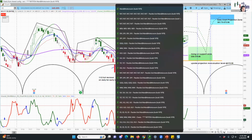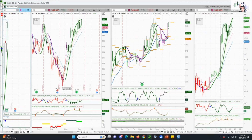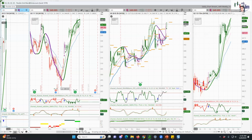One more piece of information that I wanted to share as part of what we offer is that you get access to what we call our raw multi-time frame grid, a chart streams grid, where you can plug any symbol of your choice into it. And it's really helpful as you want to get into the actual entry and exit scenarios of these trade ideas.